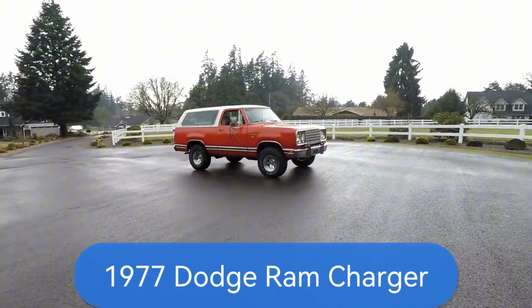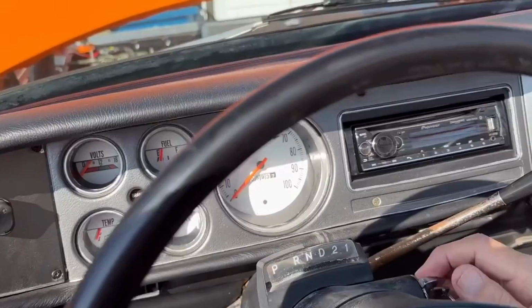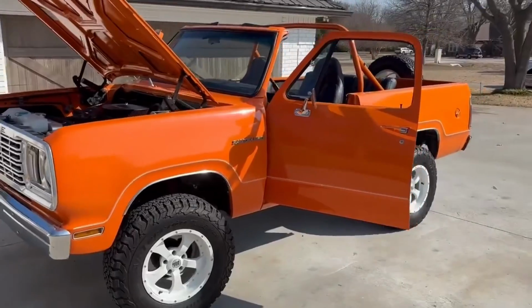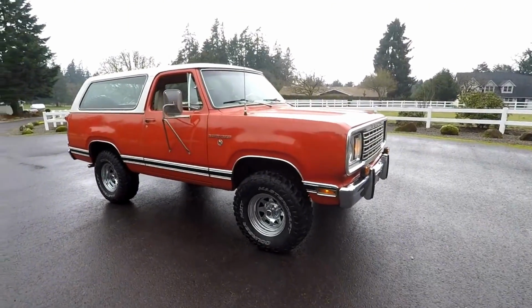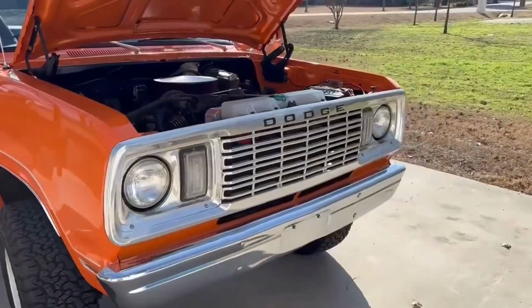The 1977 Dodge Ramcharger. Talk about a truck that should be worth way more than it is. The 1977 Dodge Ramcharger was Dodge's answer to the Chevy Blazer and Ford Bronco, but in typical Mopar fashion, they did it with more style and more power than anyone else.